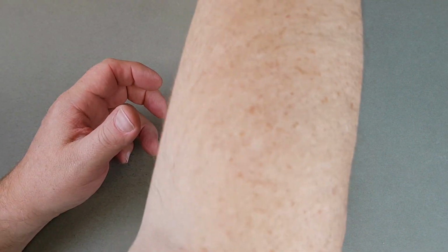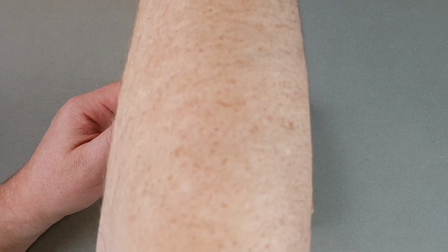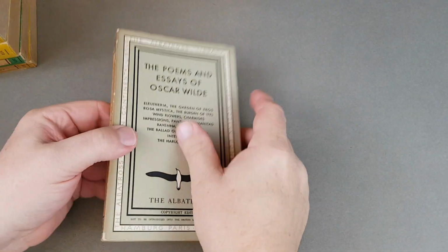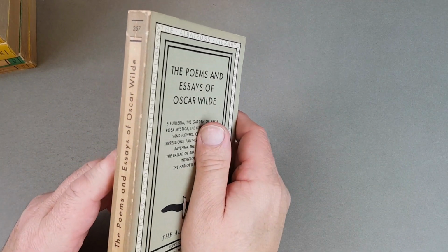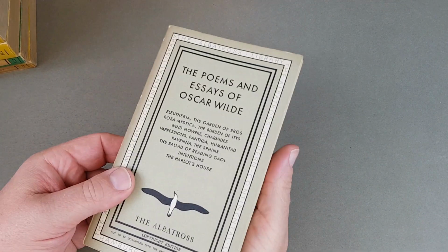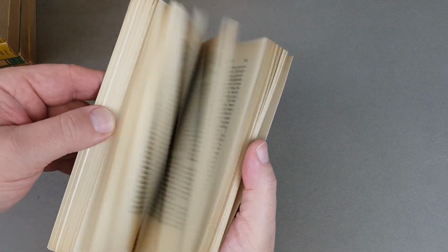Okay, so we are halfway through, believe it or not, and we've certainly seen some good stuff so far. Let's get the next pile out. Okay, so cracking on, another Oscar Wilde. As I said, there were 4 published in simultaneous numbers. This is 257, the poems and essays of Oscar Wilde.